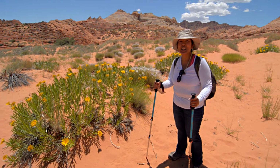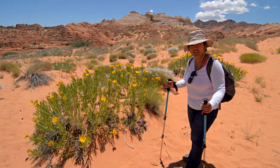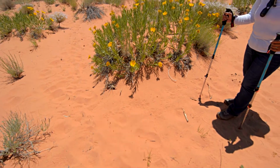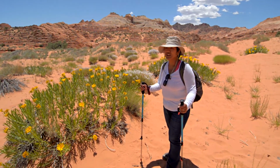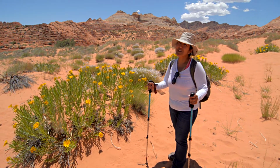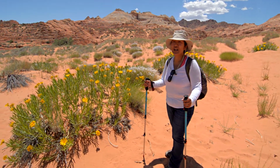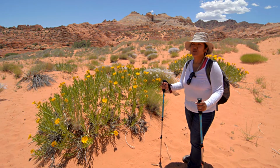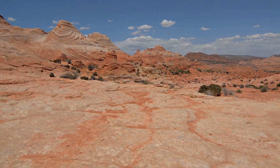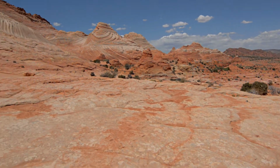Hiking sticks, really helpful. And watch where you're stepping. There is deep sand, lots of craggy rocks to get your foot stuck in and twist it. Not speaking from experience, but yeah, anyway, it was all worth it. Gorgeous. Lucky.